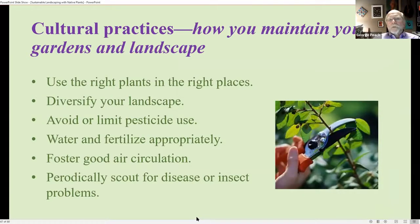And a quick word too about general cultural practices, and by this we mean, how do you maintain and take care of your garden? Some quick principles are, and this is the mantra of landscapers and horticulturists, only use the right plants in the right places. Don't try to force a plant that needs a certain kind of growing condition into an environment that lacks that growing condition. Don't put a wetland plant out where it's going to be hot and dry all summer long.